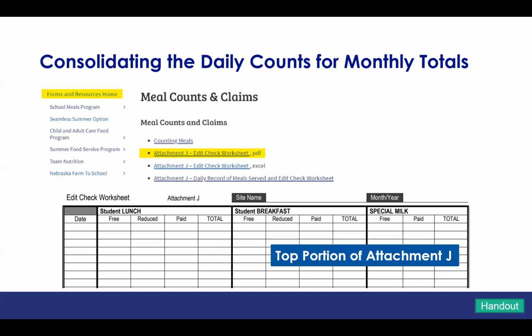Attachment J is available as a PDF printable form or as an Excel spreadsheet on the meal count and claims page of our website. This form is completed for each day of the month with the daily counts recorded for each category. The total free, reduced, and paid meals for the month is then recorded in the corresponding total at the bottom of the column.